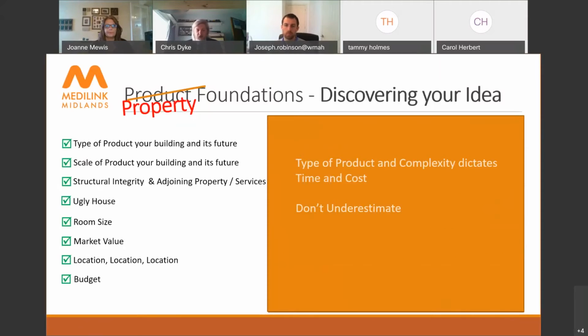Budget, and again, I think Zena touched on this. The more complex the product, the more time and cost it will take you just going through the regulatory process, not accounting for the actual development time. Don't underestimate. If anything, just increase by 50%, 100%, because there are going to be hits along the line.